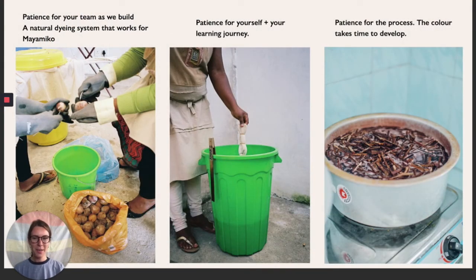So I've been thinking about a lesson which I'd love to share with you as we start on this journey. And that lesson is one about patience, because patience is really important when we think about natural dyeing. Because although sewing and machine sewing can sometimes feel like a lengthy process, it's actually quite quick in comparison to natural dyeing. So we need to have patience in different areas.